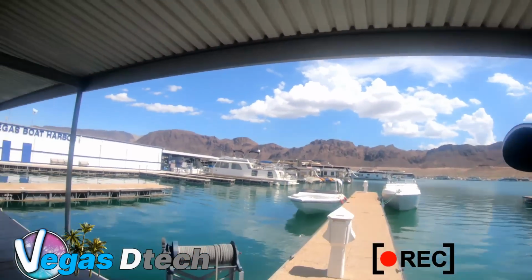All right, guys, so we're at the Las Vegas boat harbor right now, and we're gonna go ahead and take a look at this wall. They normally have the water and the temperature and the depth and so forth. They normally have it posted out here every single day. So let's run out here and take a look and see if their information was what I got off the internet.